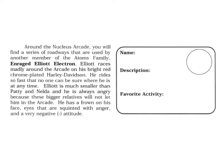So now we're going to read about another member of the Addams family. So please follow along as I read. Around the Nucleus Arcade, you will find a series of roadways that are used by another member of the Addams family, enraged Elliot Electron. Elliot races madly around the arcade on his bright red chrome-plated Harley Davidson. He rides so fast that no one can be sure where he is at any time.